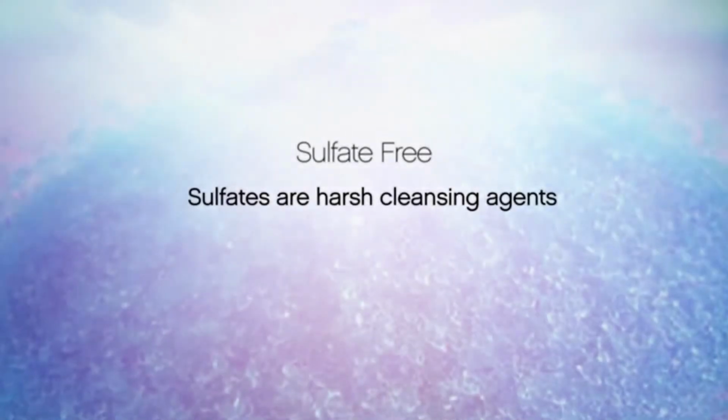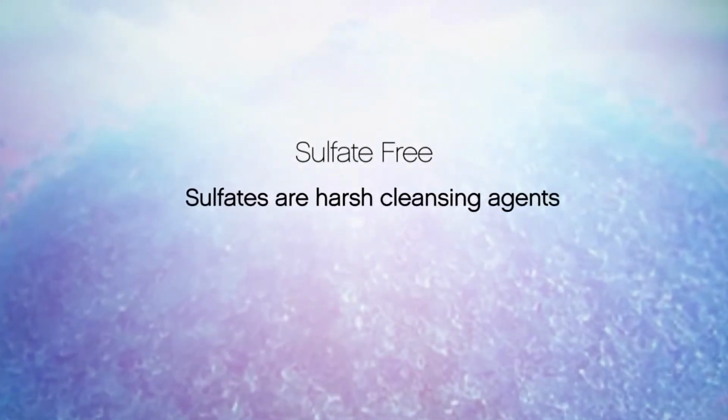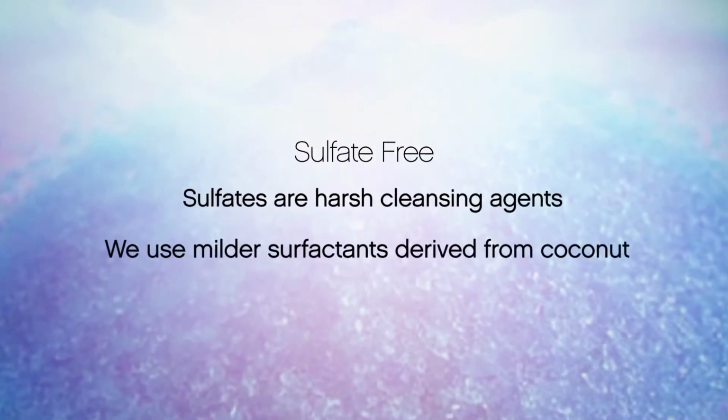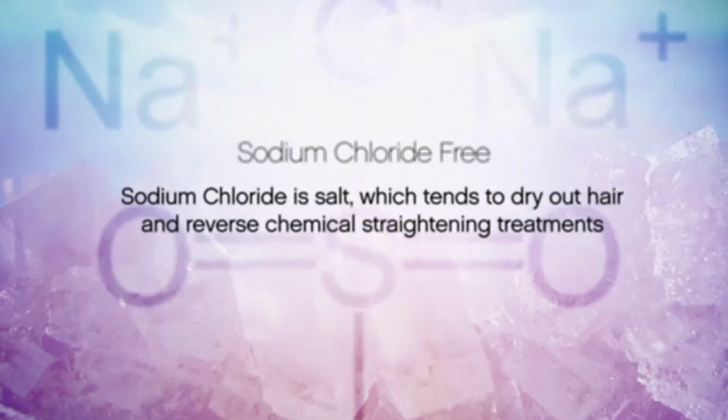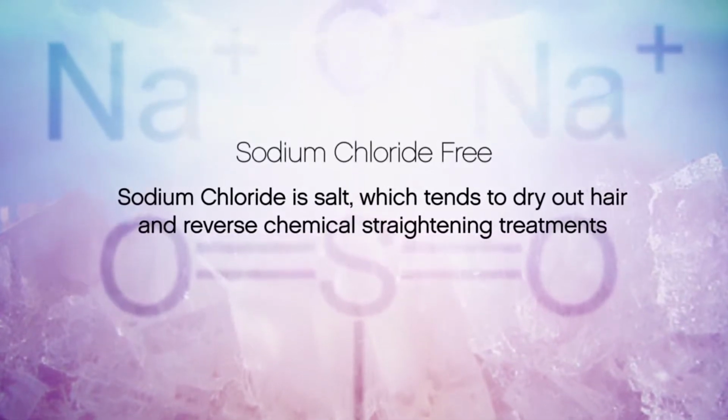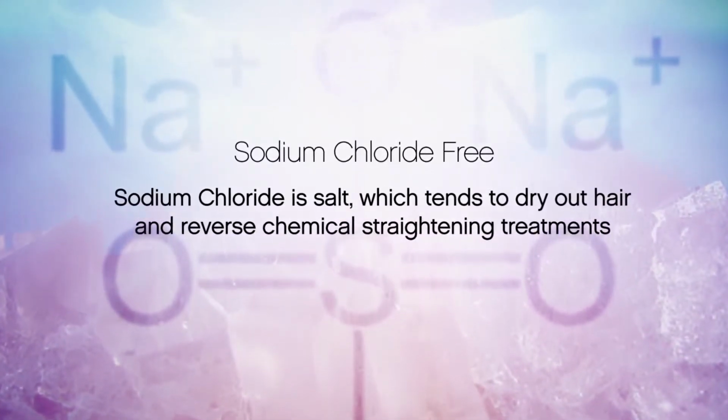Things that we don't put in our brand: sulfates. Sodium lauryl sulfate is a little bit of a harsher cleansing agent in a shampoo. We use surfactants derived from coconut that are extremely mild and aren't sulfates. Other things we don't put in our brand, things like sodium chloride. Sodium chloride is salt. We do not use that in the products either.